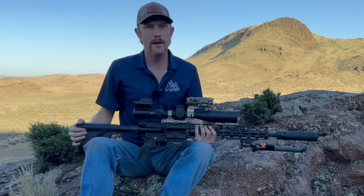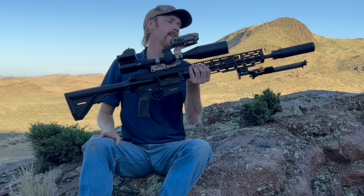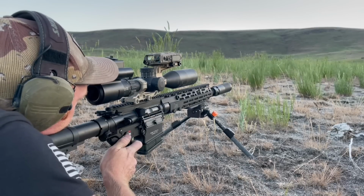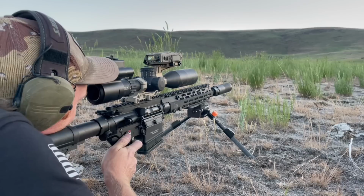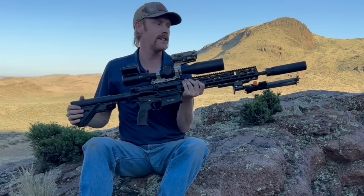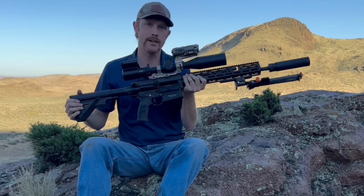The H&K MR762A4. That's going to be H&K's newest iteration of the MR762 battle rifle, DMR rifle, precision rifle. And I tell you what, there's some pretty major updates in this rifle that, as the thumbnail states, I truly feel like H&K has nailed it with this thing.